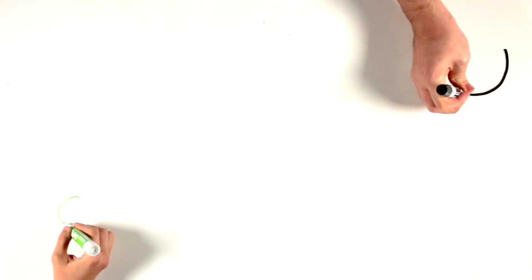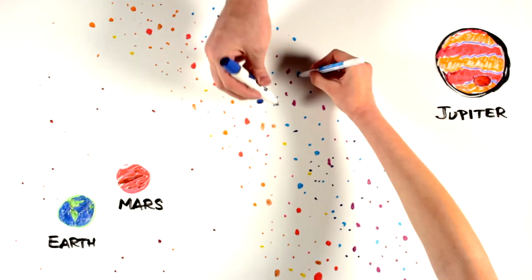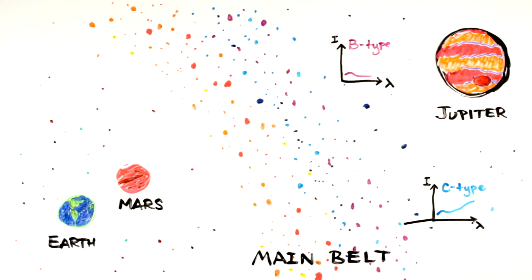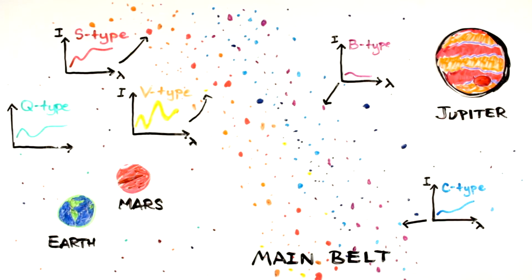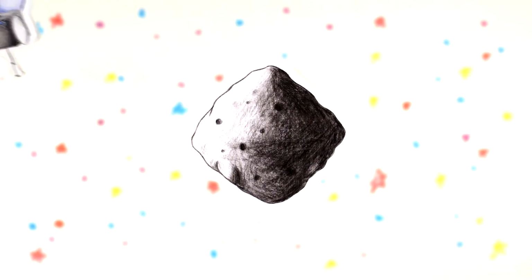Just as with meteorites, scientists have created very detailed systems to classify asteroids based on their spectra. There are many types and subtypes of asteroids in the main belt and in near-Earth orbits. The OSIRIS-REx mission scientists chose an asteroid to travel to after observing it for years.